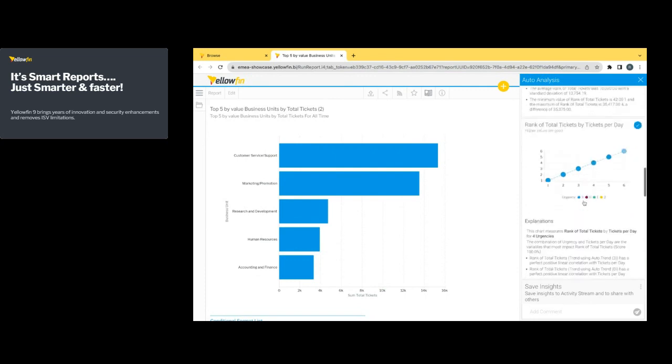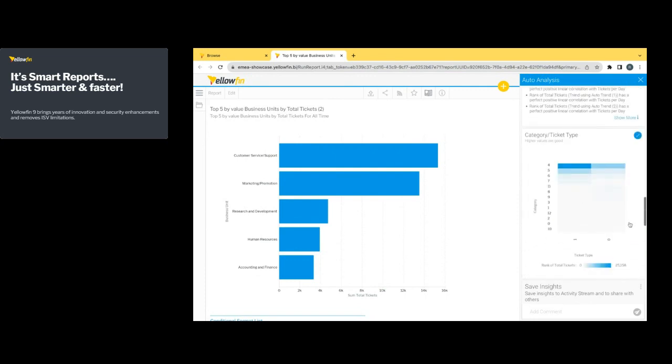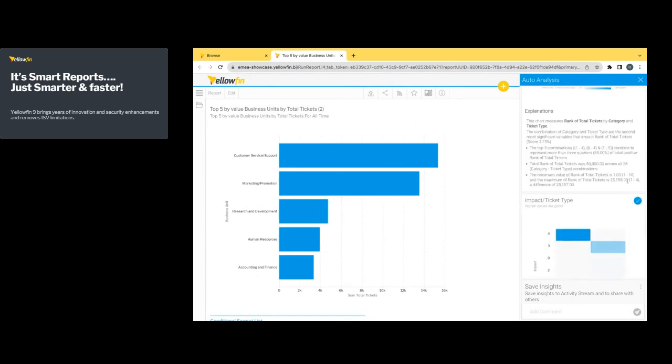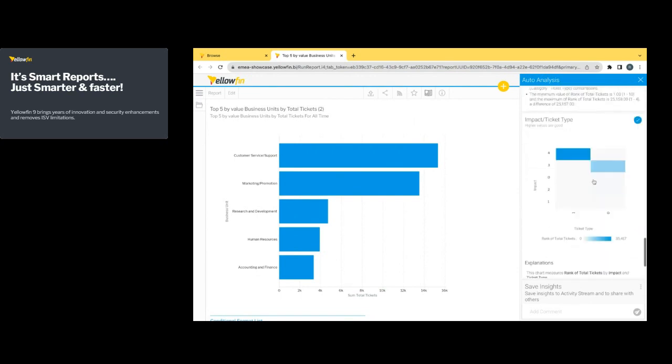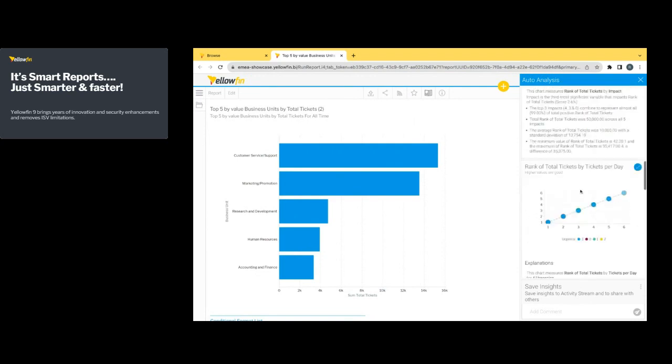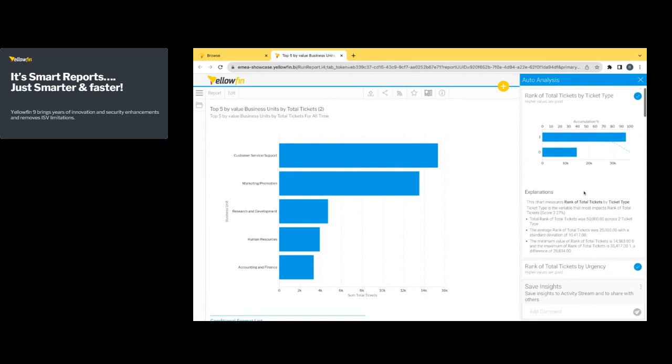Looking at tickets by day, and see for each one it's choosing the most appropriate chart to make the data easy to consume, and providing narrative. All that narrative text is generated by Yellowfin itself. So hopefully you're getting an idea. I mean, you could go away and do all of those yourself, but it would take you a little bit of time to do that. Gives you a good head start.